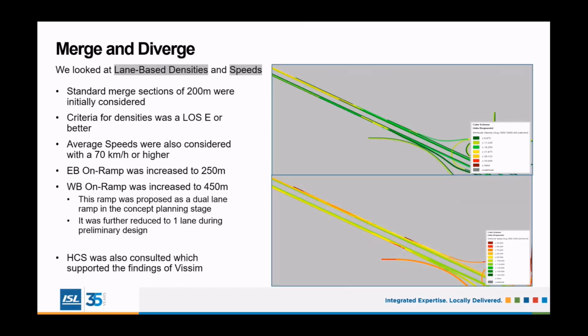The other part that we looked at was the merge and diverge locations. We had not used speeds at these locations before. Our evaluations most of the time for merge sections only consisted of looking at the densities. But since we had the speeds available, we added a second criteria here. So basically, our criteria for the merge sections was a level of service E or better, and an average speed of 70 km per hour or higher.